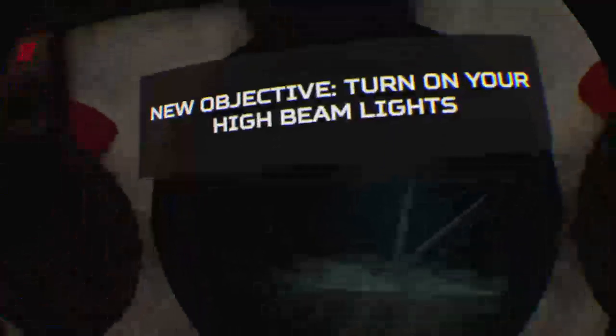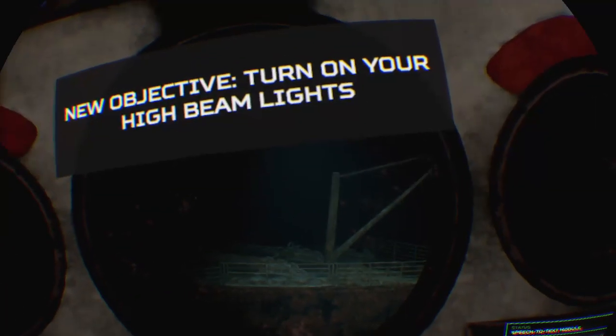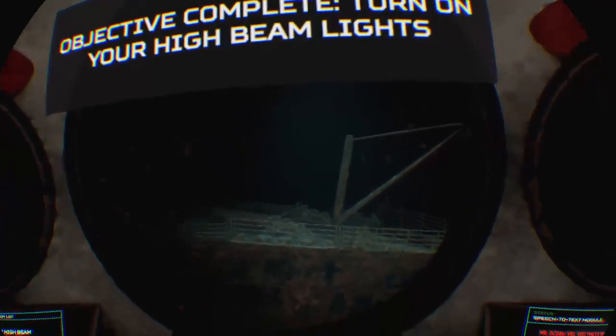Lynch, turn on your wide beam lights. I want it bright. Yes, that's what I'm looking for. Your lights at that angle are perfect.